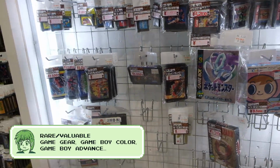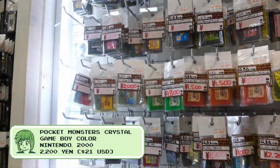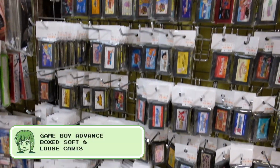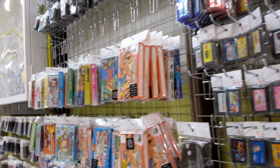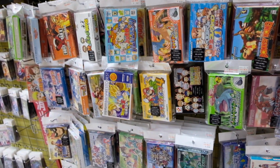And then we have some of the rare Game Gear, Game Boy Color and Game Boy Advance stuff, including Pokemon Crystal there, quite a nice copy. I didn't look through this fully, I was beginning to get quite tired by this stage, I was overwhelmed. Look at all this loose Game Boy Advance stuff, just amazing, and all this pristine looking boxed Game Boy Advance software, just stunning to see.